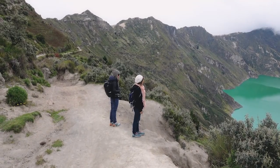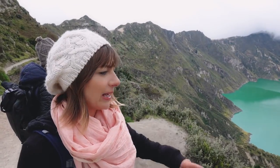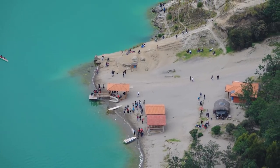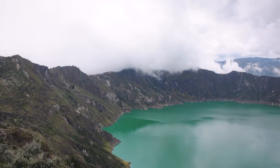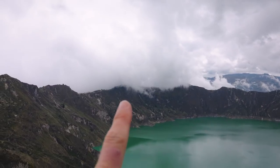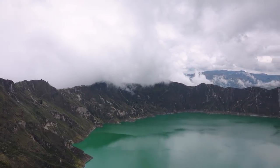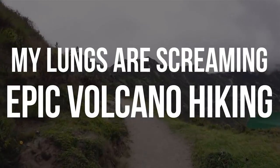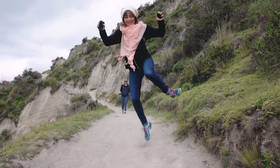Check that out. It looks good. And what are we doing? So we're going all the way around the entire rim, and if we have energy left and light, we might make it down to the beach. So we'll see. Maybe. We're gonna be walking through those clouds in like an hour. Pretty cool. Pretty stinking cool. Yay, nature!